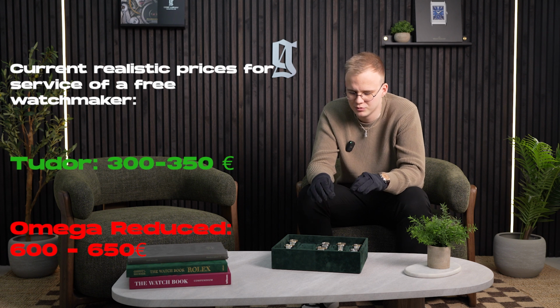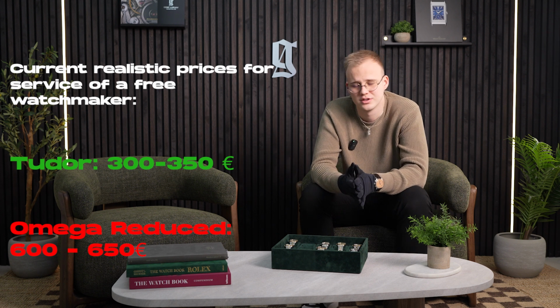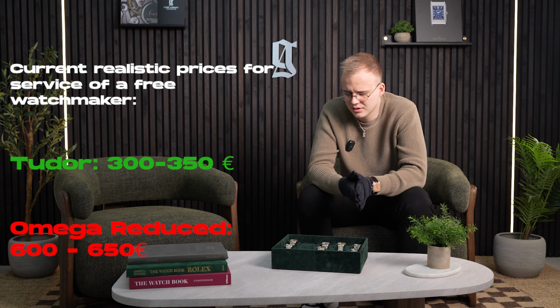But also, if there is a problem with the Omega and you need to service it, the costs because of the chronograph module are way higher compared to the ETA movement that is in the Tudor watches. Therefore, you really need to consider if you want to have a chronograph. If you say, okay, I'm a chronograph enthusiast, I need a chronograph in my daily life, I don't know many people that need it, maybe you should go to the Omega Speedmaster Reduced.